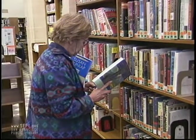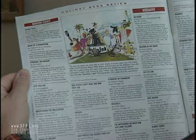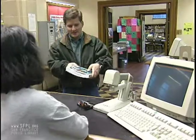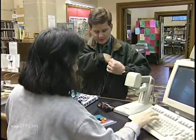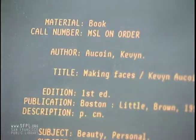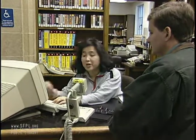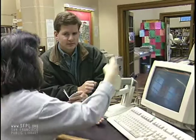Here's a typical situation that helps show how the process works. A library patron has read reviews in the Sunday newspaper of some new books he would like to read. He brings the reviews into the library to see if he can get them there. A library staff member looks the books up in the library's online catalog. One of the items is listed on order, MSL 1197. That means the book is already on order from the monthly selection list of November 1997. The librarian can help the patron reserve the book. He will be notified when it arrives and is available for borrowing.